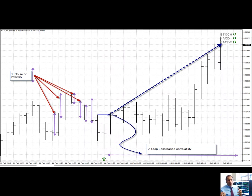One of the most important principles of all successful hedge funds in the world, I've never seen a hedge fund which is successful which doesn't deploy this rule, is they have something called volatility-based stop losses. What does that mean? Well, that's their entry point there. And we'll worry about how we knew when to enter in another video, but assume that's where we entered. They make sure their stop loss is such that they don't get hit by market noise. So how do you determine market noise? Well, that's dependent on the volatility of the instrument.